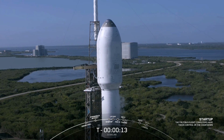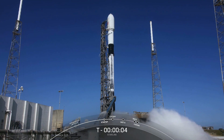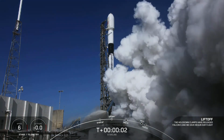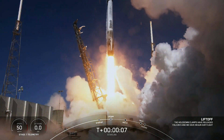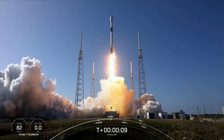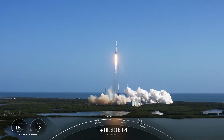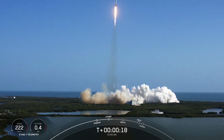T-minus 15. T-minus 10, 9, 8, 7, 6, 5, 4, 3, 2, 1. Ignition. Full power. Lift off. Starlink. There she goes. Vehicle switching downrange. M1D chamber pressure is nominal.